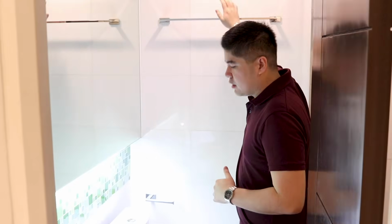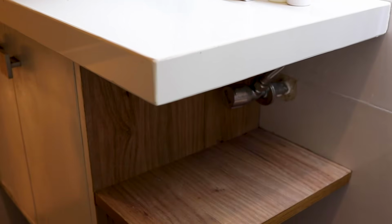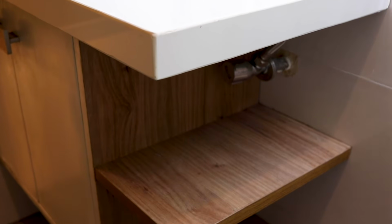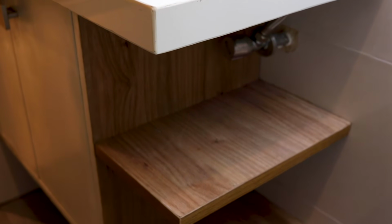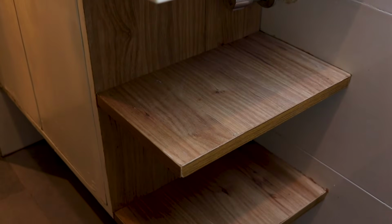So over here I have the towel holder as well, and then just some space-saving storage for the toiletries. So probably for additional tissue, shampoo, soap, I just put it here.